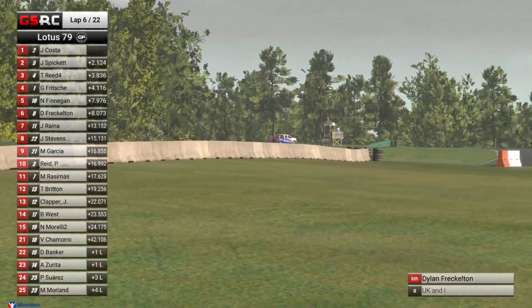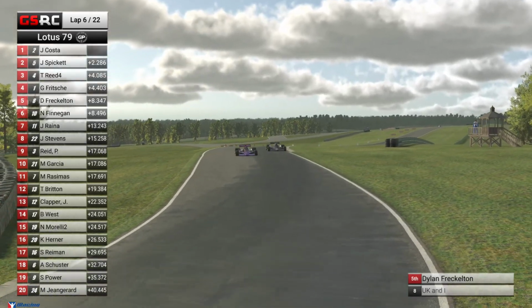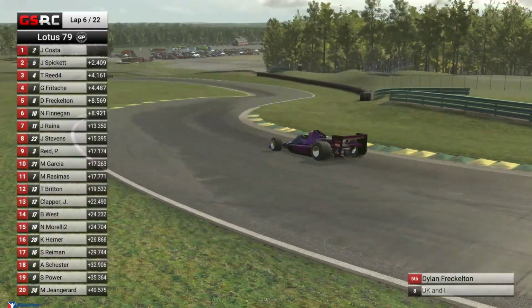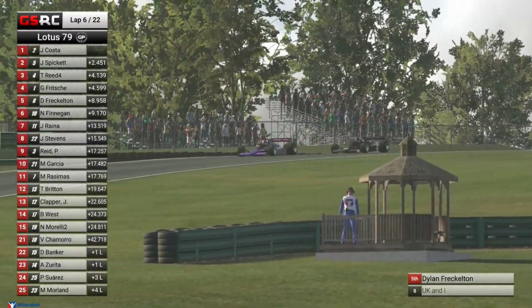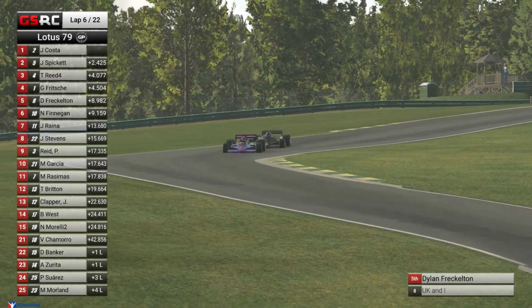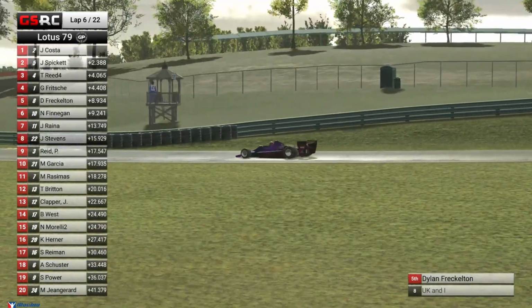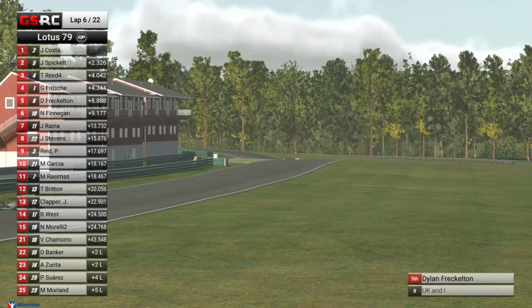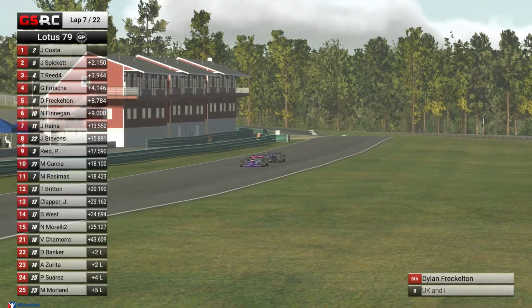If you go side by side, you need to be given space by your competitors. And likewise, he's going to send it in very, very deep. Can he actually make the corner? Just barely as he slides it past the apex. Nice stuff from the number 8. What a move from Dylan Freckleton. I think he's running a little bit more downforce. You see him, he couldn't close in on Finnegan, but once that brake zone came up, wow, he came alive.